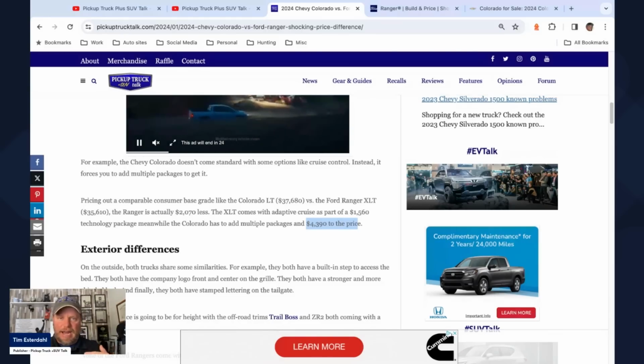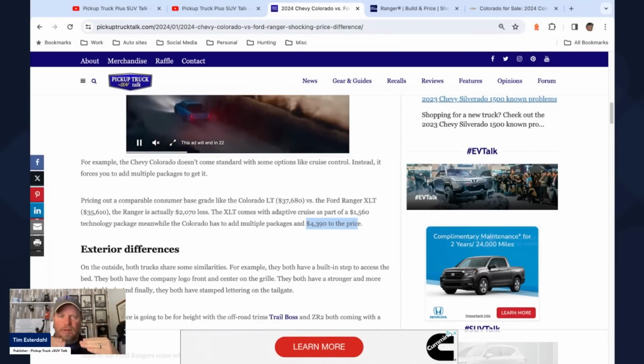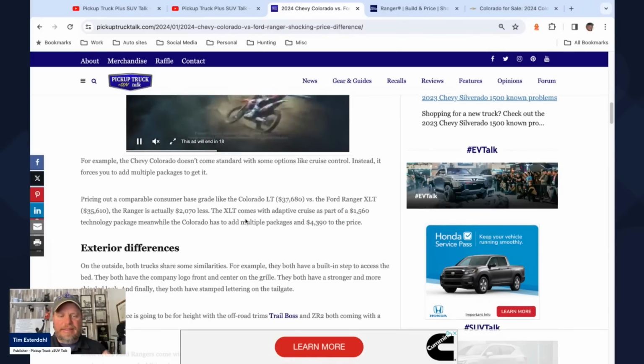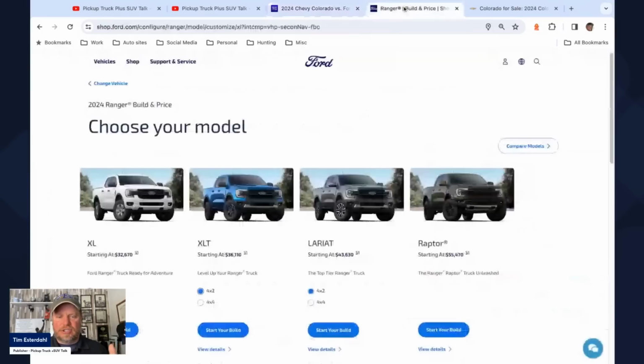So when you start adding the options, they become more comparable. The Ford Ranger on paper looks more expensive. That's my point here. On the exterior, they both have a pretty strong chiseled look, right? So the Ford Ranger has actually incorporated the same bow tie that the F-150 has because they found out globally, people really like the look of the F-150.